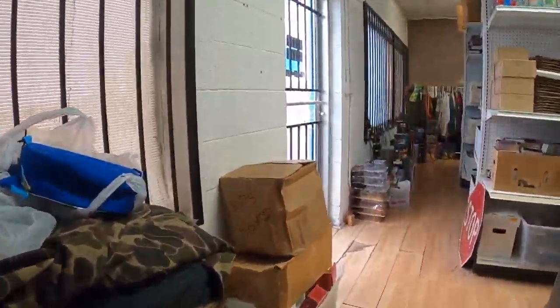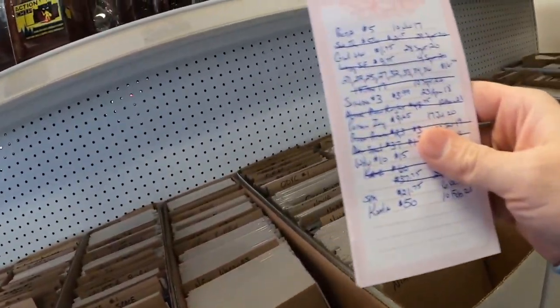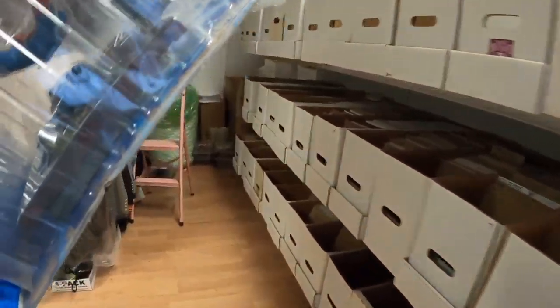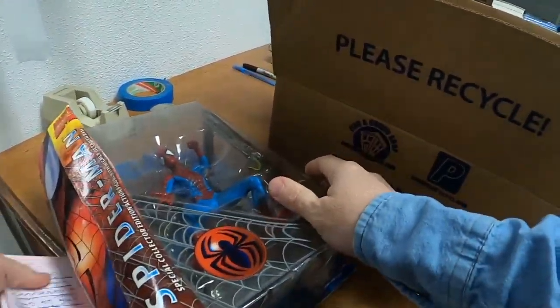All right, what we have first is a Spider-Man action figure. It's a Diamond Select figure. There we go. Packaging is in horrible shape, but that's the way I listed it. Let's see. I'm gonna put that in this box, which is 14 by 11 by 7.